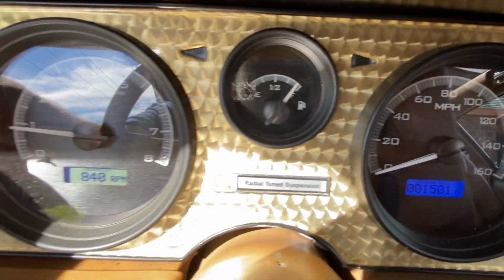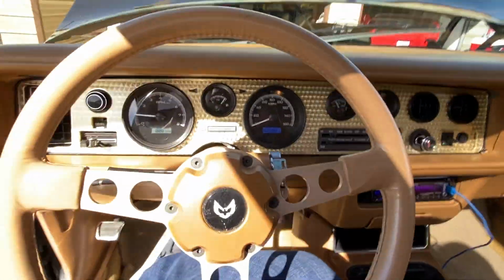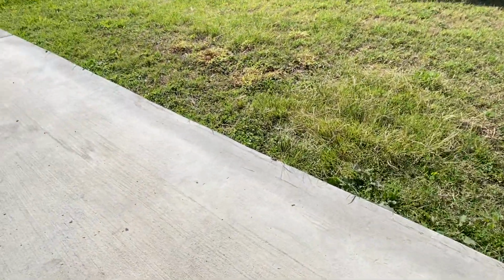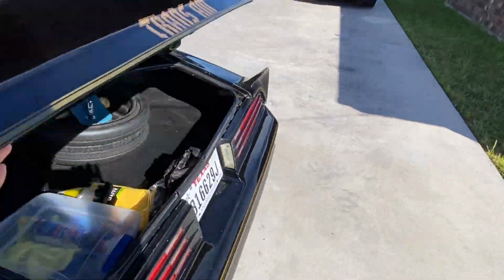1,501 miles. That's how long it's been since we did the motor. 1,500 miles is all I've put on it. Has a power trunk.